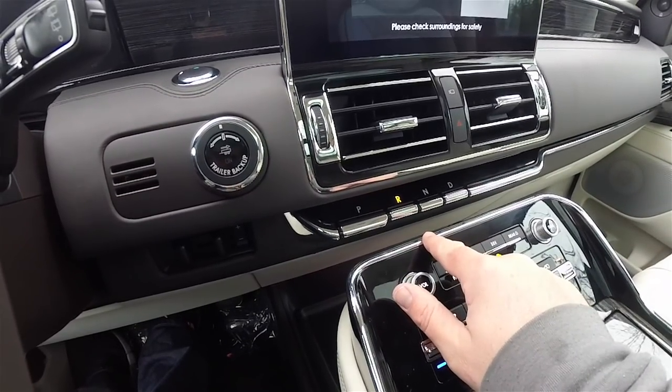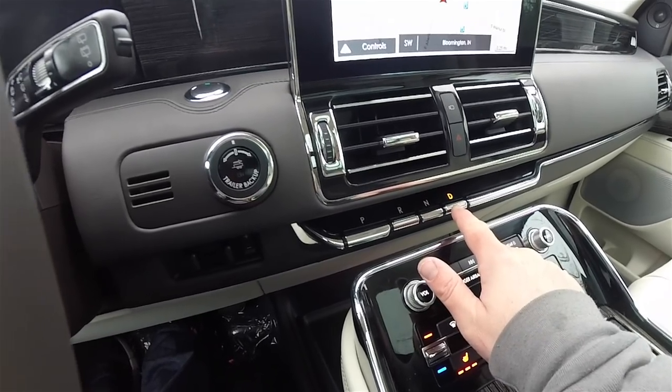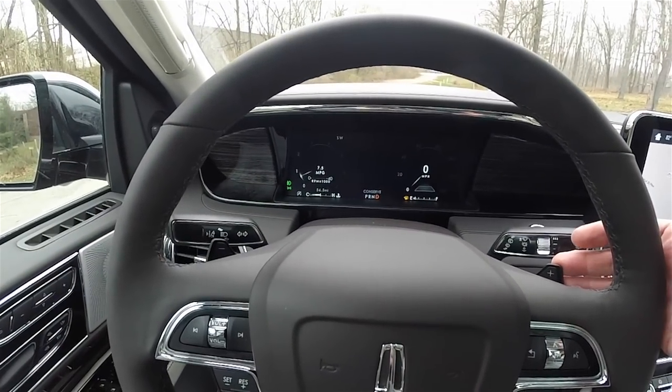The sole available transmission is a 10-speed 10R80 SelectShift automatic, with dash-mounted rocker switch-style buttons and manual shift paddles mounted to the steering wheel.